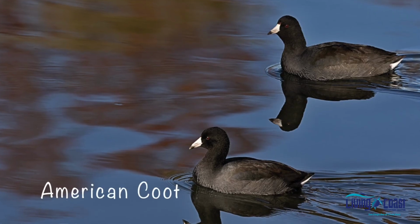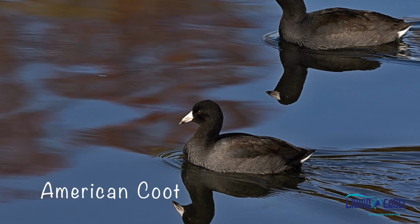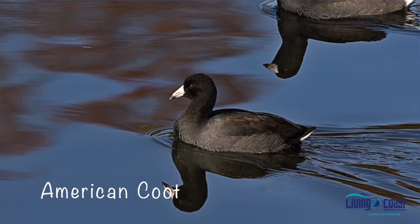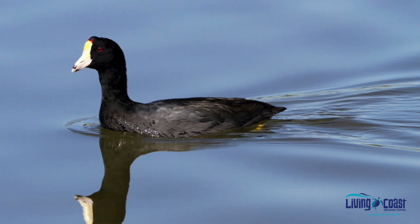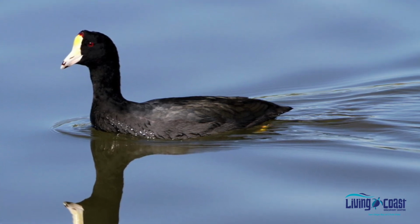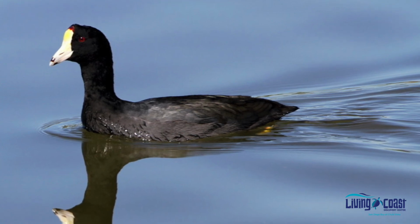The American coot is a plump chicken-like bird with a rounded head and sloping bill. They have a tiny tail, short wings, and large feet that are visible when they take flight. Coots are smaller than a mallard duck, about 15 inches in length. Coots are dark gray to black with bright white bills and foreheads.